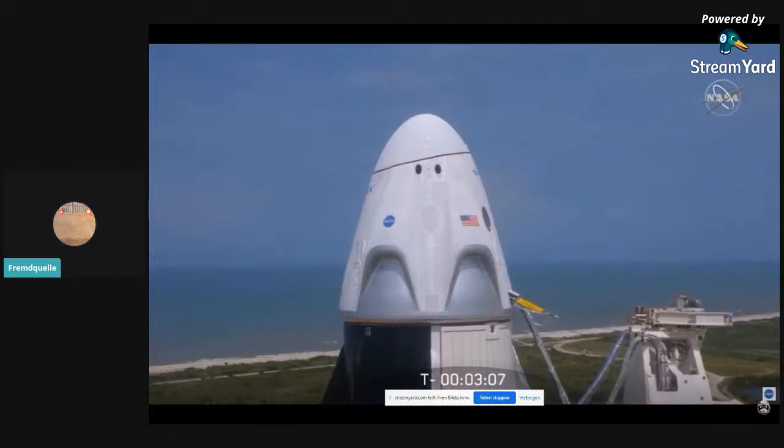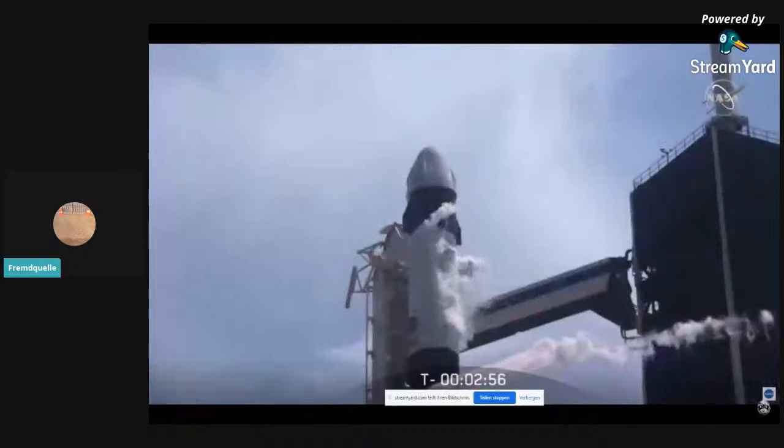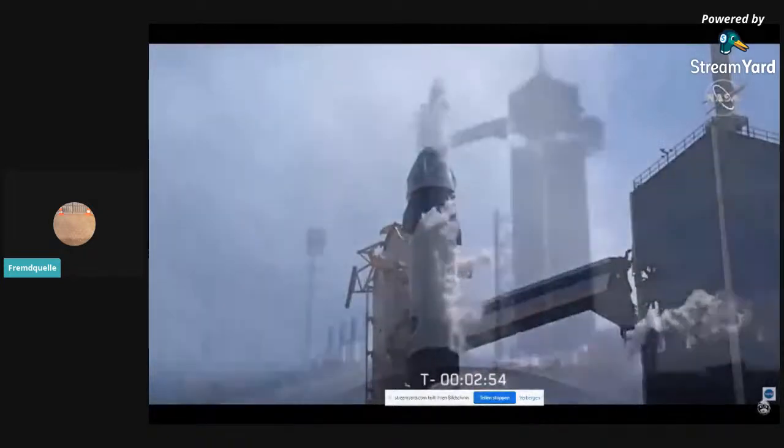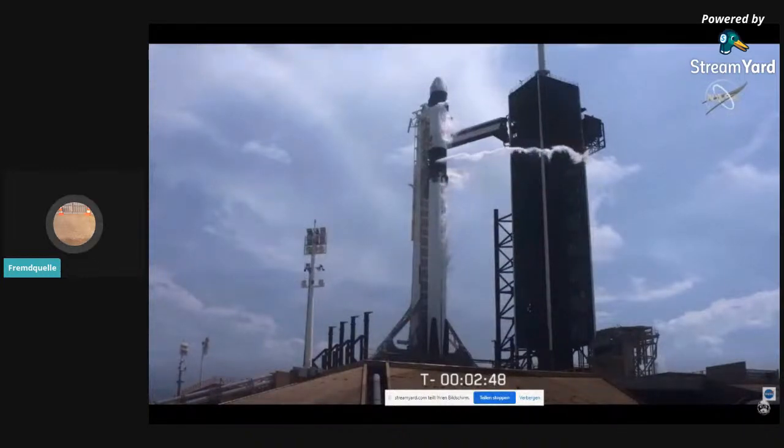MBAG igniter purges. Pogo bleed. Dragon has transitioned to terminal count and is on internal power. Stage 1, LOX load close out. Okay, we're at T-minus 2 minutes, 42 seconds. Stage 1 LOX load is closed out.